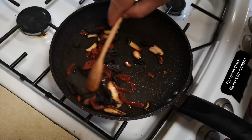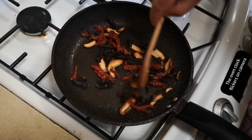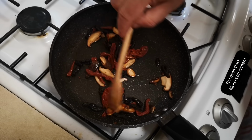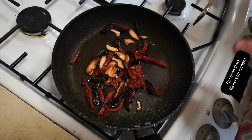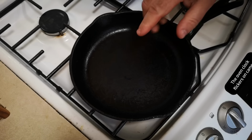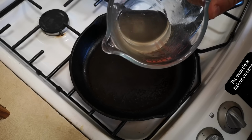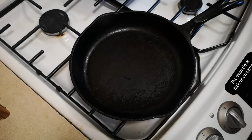And then we'll have the prunes in there as well. Just again, to warm through, to caramelise a tiny bit. Just to soften the texture. Right, that heat can go off now. Now I'm going to get a dry pan here, my cast iron pan, nice and hot. I might use this mushroom water for sprinkling on the tortillas to keep them moist.